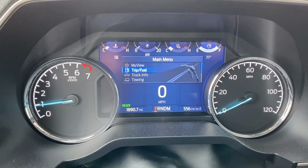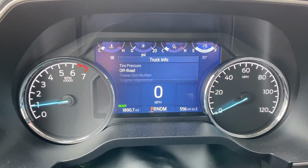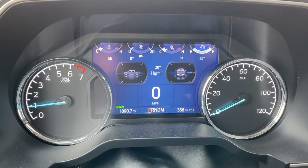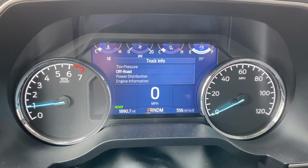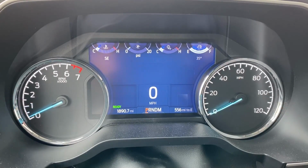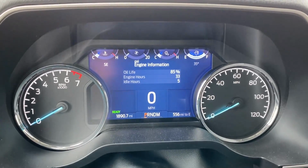But yeah, you go through. You can see truck info. I can see pressure, off-road. I can see different settings based on what I'm going to need driving around. See where the torque's going, all kinds of stuff. Engine information, let's see what that says. So oil life, engine hours, idle hours. That's just cool stuff, good stuff to look at.